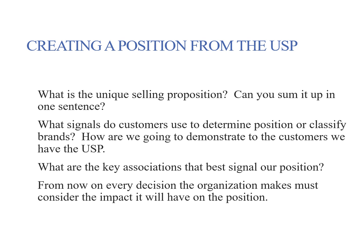All right, so creating a position from the unique selling proposition. I identify what the unique selling proposition is, and then I say, can I sum it up in one sentence? For instance, take you as an individual. Let's say that you're on the job market and you're looking for a job. What's your unique selling proposition? That is, why should someone hire you? And can you sum it up in just one sentence?